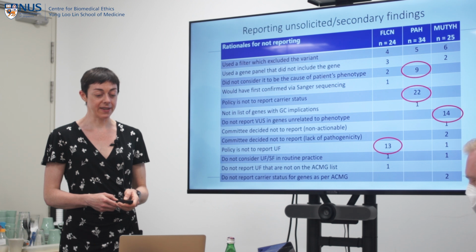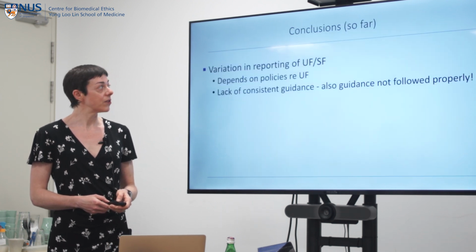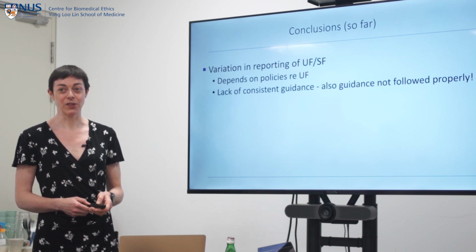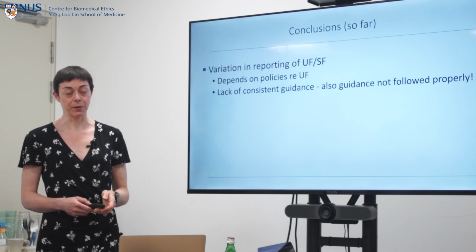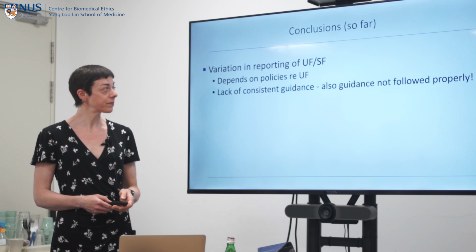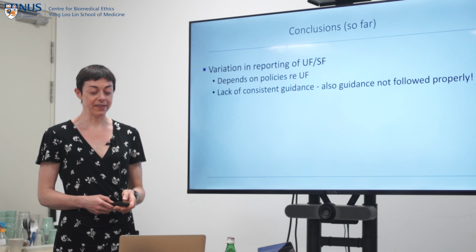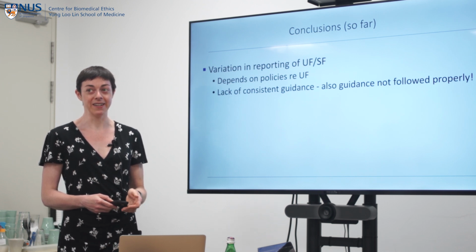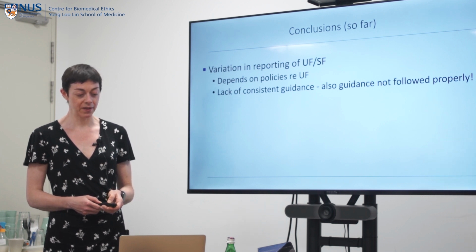So it kind of all made sense, but you can see there was a lot of variation there. So that was quite interesting that we got such varied results, even across 39 different laboratories. And we found that it really depended a lot on what the policies were for that laboratory as to what they did and didn't report. And not surprisingly, the lack of guidance meant that there was variation, but it also seemed that with the ACMG, some people weren't even following the guidance correctly. So that was quite interesting too.